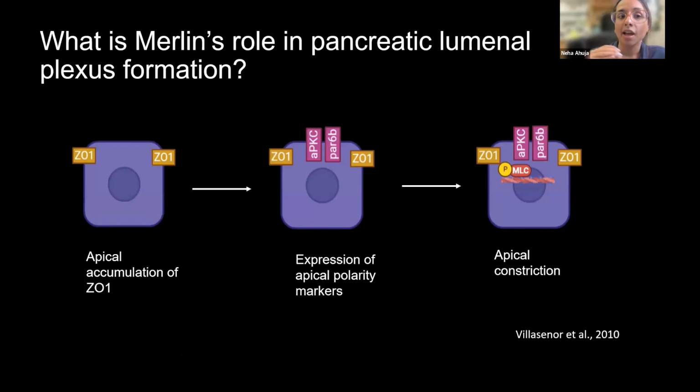So we wanted to see how Merlin was impacting the cellular steps required for lumen formation, and we were able to describe these steps in a paper that we published in 2010. To form a lumen, one of the first things that happens is an apical accumulation of the tight junction protein ZO1. Then we start to see the other apical polarity markers like aPKC and PAR6B come to the apical surface. These function to recruit the actomyosin contractility apparatus, which then constricts and forms a lumen.